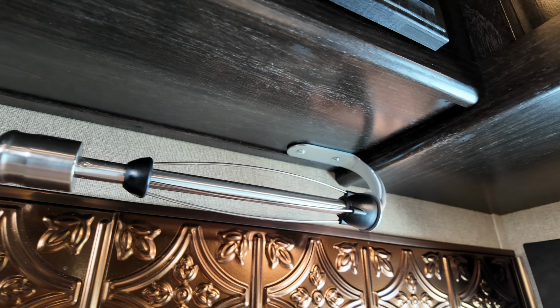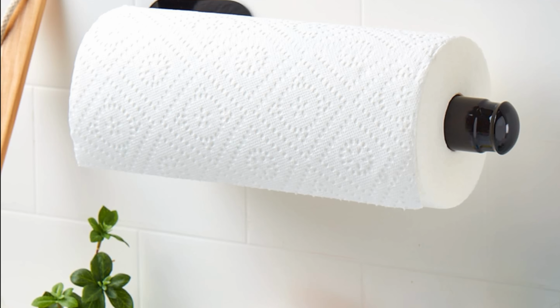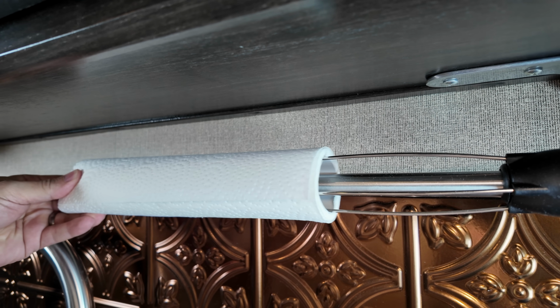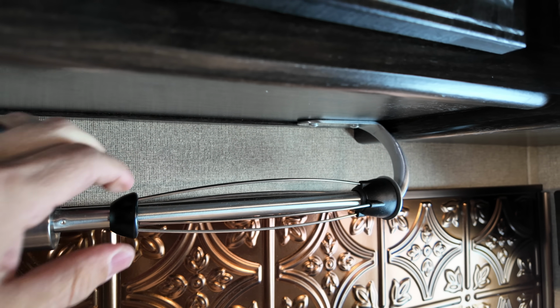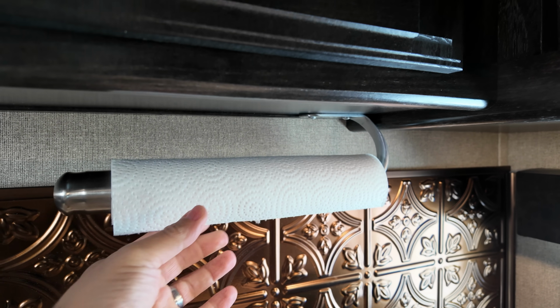They have models you can mount to the bottom of a cabinet like mine, along with countertop models, and different color options as well. But what's nice is that it's got these tension rods that apply pressure against the roll so it doesn't slide off. It's perfect for a kitchen that's traveling down the road, and its rolling mechanism is under tension, so it won't unravel on travel days either. The finish is very nice for the price, and I can easily see why this shows up every year on the list.